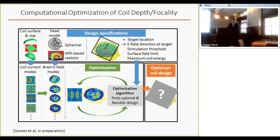So you choose kind of the overall shape of the coil, like it's a plane, and you also choose what model you want to do the optimization. You can use a spherical model, which is what we use for these evaluations, or you can use a realistic head model derived from MRI. So that's an interesting use of multimodal techniques, where here we actually use structural MRI to design coils for TMS.